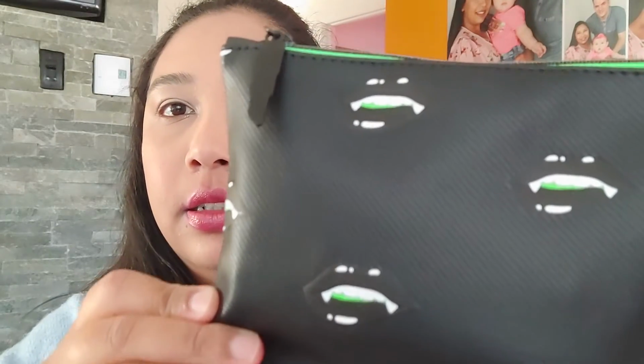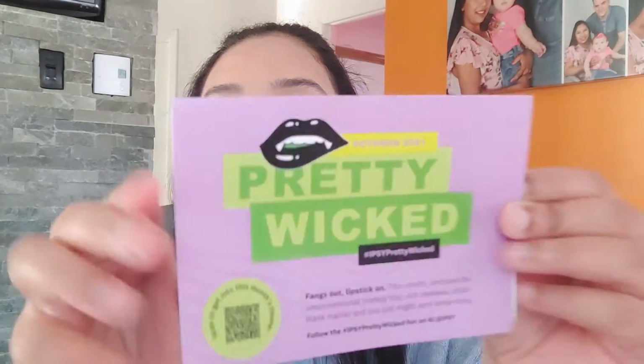Now let's see the bag. We don't have anything in this one. So that's the bag here. Little cute bag, and okay, this is kind of a lipstick here. When you open it, it has a card, and the theme for the month of October is pretty wicked. Fangs out, lipstick on. This month embrace the unconventional: vampy lips, rich shadows, pitch black manis, and you just might want some more. Inside we have all the products. That's the card, and then hashtag Ipsy pretty wicked.